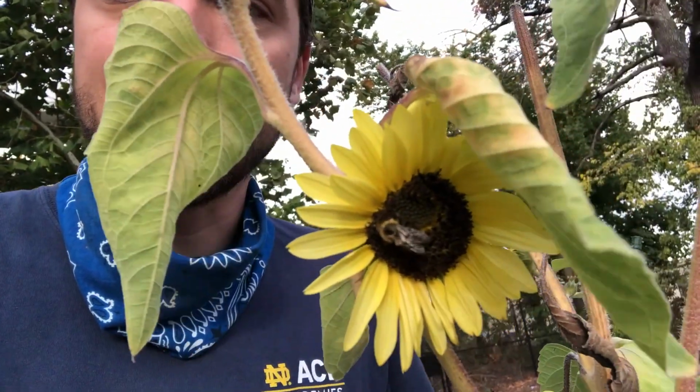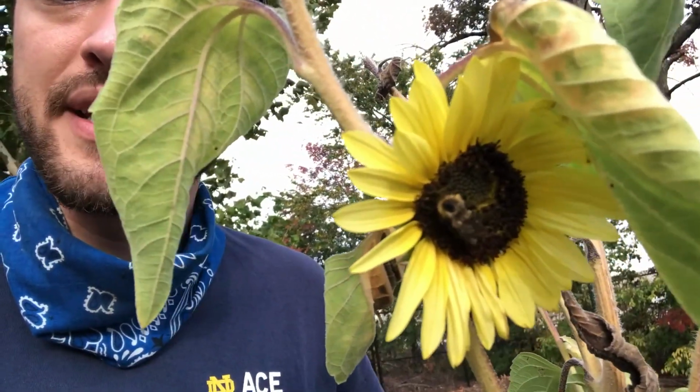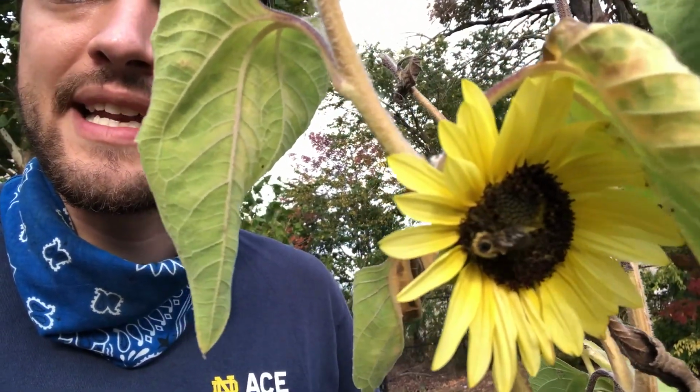And to end, I wanted to show you another living thing I noticed. This yellow sunflower and that bumblebee sticking its head in the yellow flower. I wonder what it's doing. Maybe that's a topic for another time, but for now, I'll see ya.